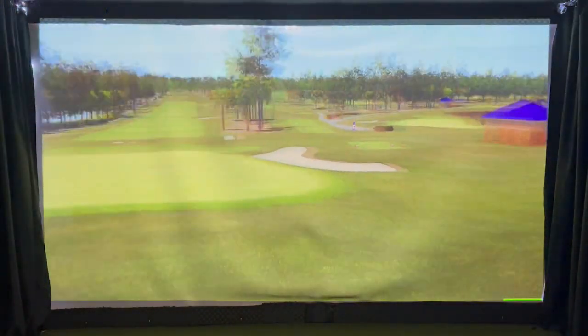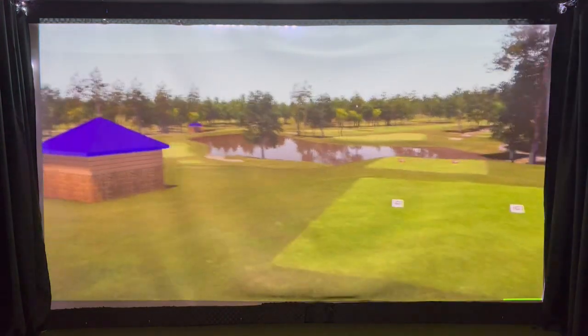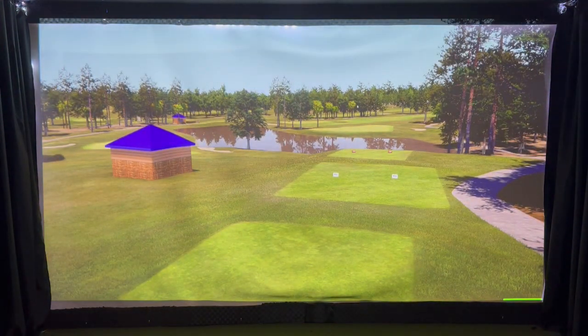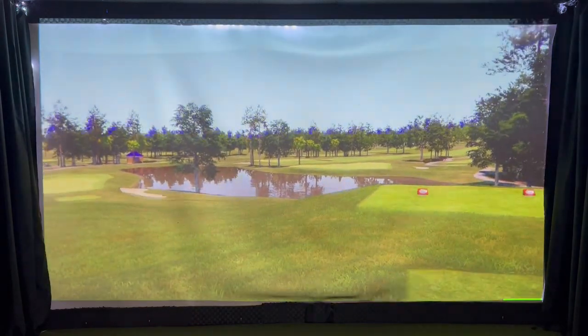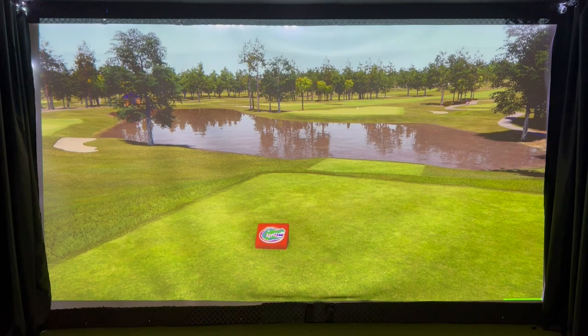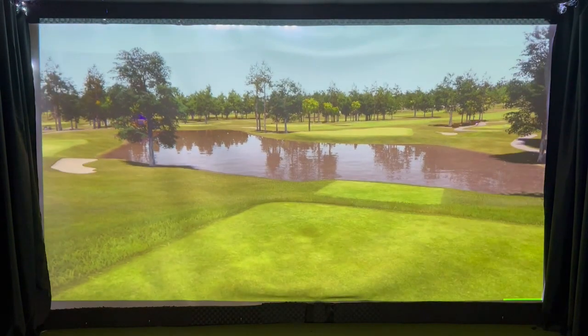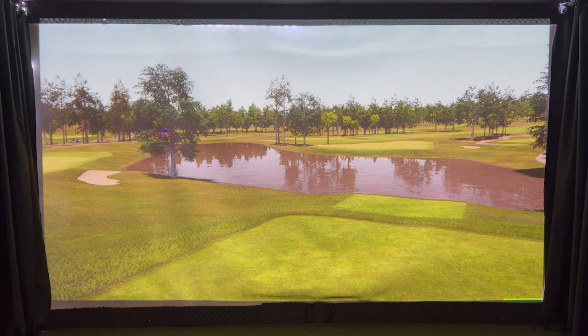Just want to take you through one of the cooler holes here, I think, right here, just over the water with the green over there, right over the pond. As you can see in the distance, there's some palm trees and some oaks, which are sort of unique to Florida golf courses. Not entirely unique, but you don't often see palms and oaks on the same course, which is pretty cool. You can also see the reflection in the water, which I think looks absolutely spectacular on this projector and on my screen.